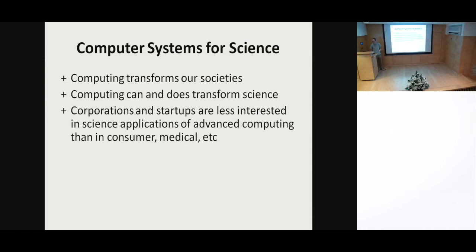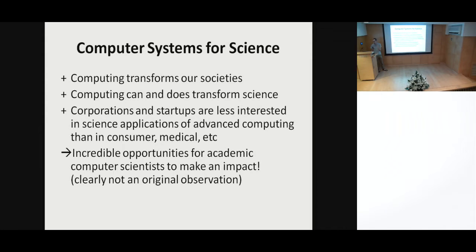The high-level message is that it's fun to be a computer scientist because we see computing transform our societies, in good ways and bad ways, but computing is really a strong transformative power. It's also obviously transforming science, but there is a difference between science and other applications like consumer and medical, and that is that corporations and startups are not that interested in advanced computing for science, and that creates incredible opportunity for academic researchers to make a really interesting impact.